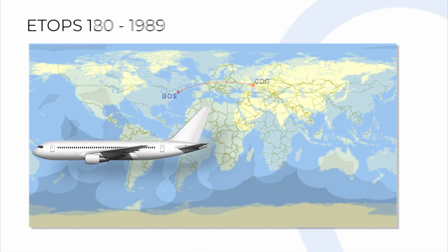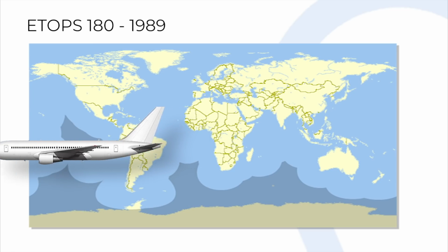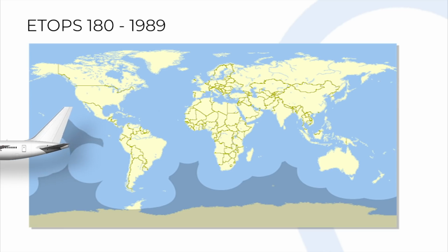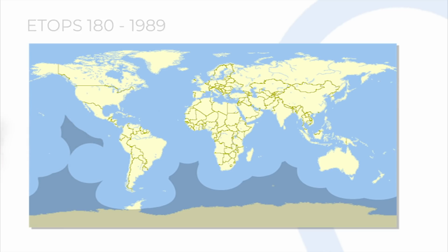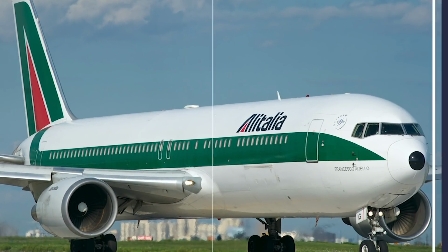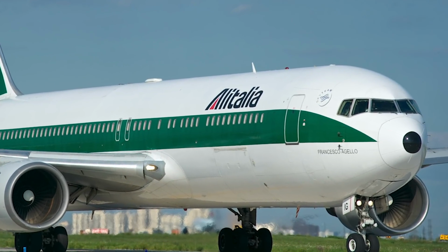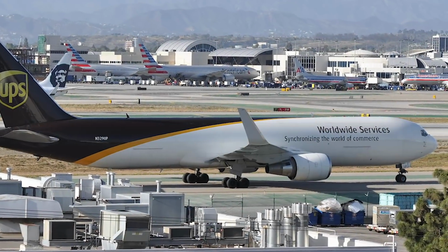ETOPS 180 was possible after at least 1 year of demonstrated performance under ETOPS 120. The 767 became the first aircraft to be certified for this in 1989. After moving through several variants, the 767 remains in production today in both passenger and cargo configurations.